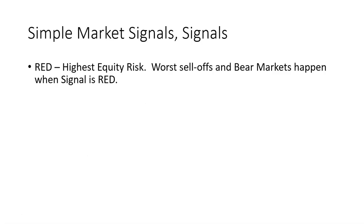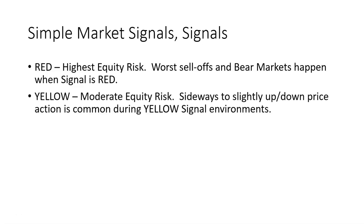The red signal has the highest equity risk associated with it, and the worst sell-offs, including bear markets, will happen when the signal is red. When the signal is yellow, this means that equity risk is moderate, and sideways to slightly up or down price action is very common during a yellow signal environment.